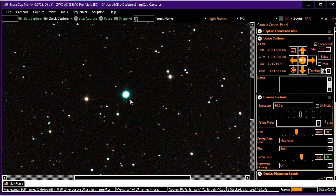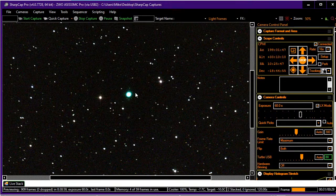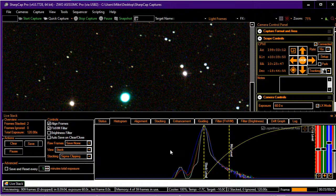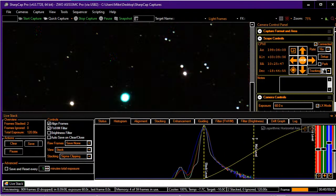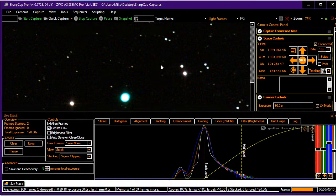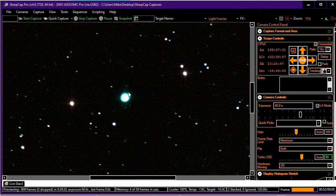So this is not a star, but an actual planetary nebula. And as we get more sub-exposures in, hopefully I will be able to. It may just be so bright that it's hard to see, but we'll hopefully be able to see more detail as more sub-exposures come in. But definitely got the pretty blue color.